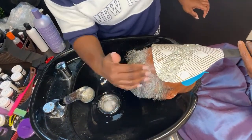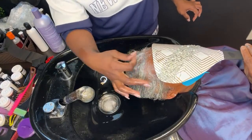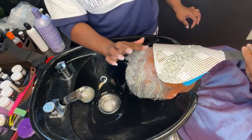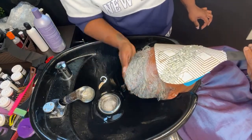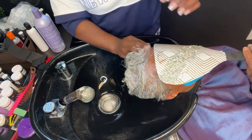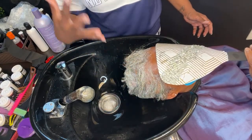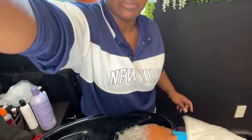Even though we did do a relaxer service, her hairline still has a lot of texture to it. And when I say texture, not in a bad way, meaning she still has a little bit of volume. She has that curl pattern. So it doesn't necessarily mean that the hair has to go bone straight every time you do a relaxer. It can also just smooth or relax that area, but not where it's bone straight. So that's a good thing in her case. All right, my love, you can put that down.